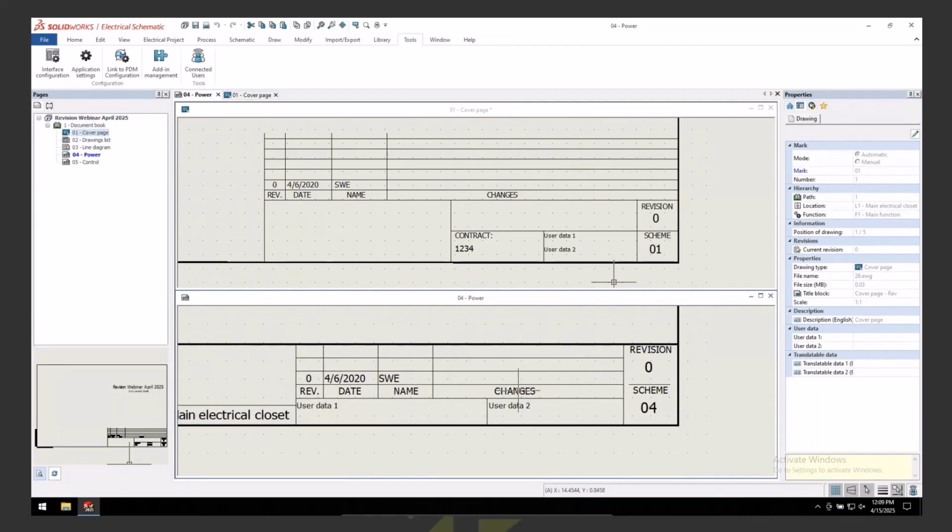The only other exception is I made copies of the 2 title blocks just so I can mess around with them and not change the originals, and I'll talk about those as well.